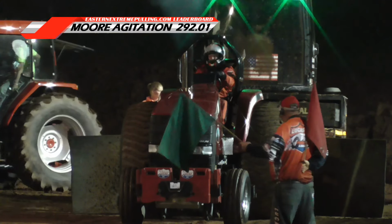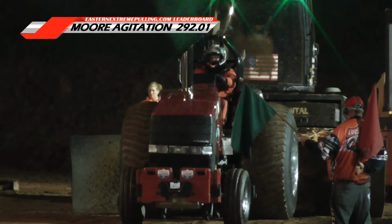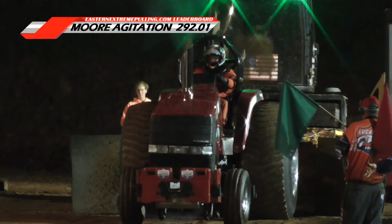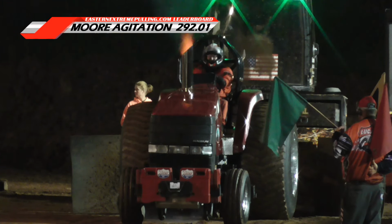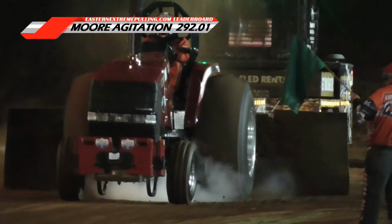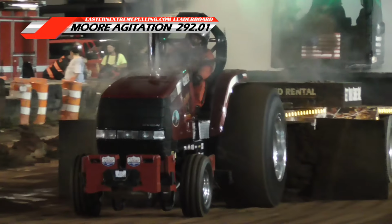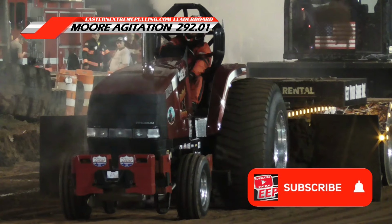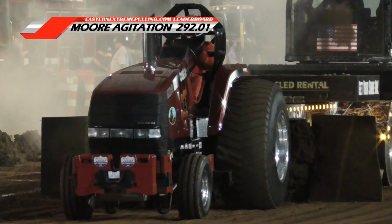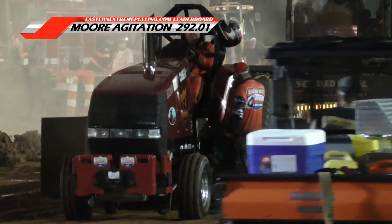Tractor in the class, Ed Ammons of Clear Spring, Maryland. Yeah, it is stalling out. Not what he had in mind. Getting his helmet off. How about a tough luck round of applause for Ed Ammons, fans? I know I'd appreciate it, and I'm sure he would too.